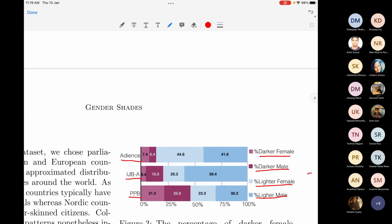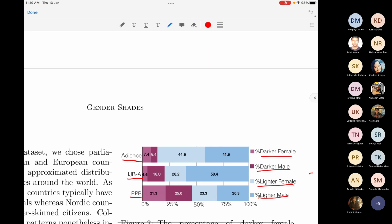What do you observe here? Their dataset is balanced on both axes, the gender and skin. Okay, anything else? Something striking? The PPB dataset has nearly the same for all four categories. Yes, that is true. Now see the IJBA dataset. It's pathetic, right?